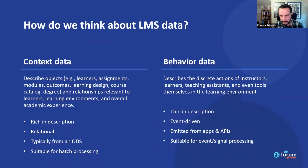The other major category of data is behavior data. This category of data describes discrete actions of instructors or learners or TAs or even learning tools themselves in the learning environment. This is event data. It's sometimes called clickstream data or process data. It's thin on description. It describes that an event happened and is suitable for event and signal processing. And one of the reasons we call it context data is that you typically need that category of data to be able to fully interpret behavioral data.